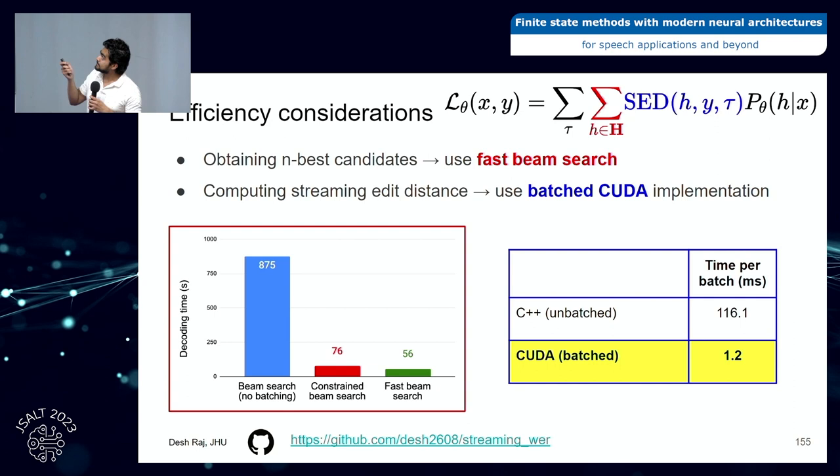For that, there are two things that are important. First, to pick an appropriate number of hypotheses very quickly. And the second is to compute the actual risk function quickly. For the first one, we can again use the fast beam search, which I showed was much faster than doing regular beam search. And for the second, we have an efficient CUDA implementation, which is about 100 times faster than an equivalent C++ implementation.